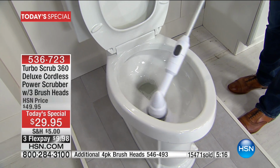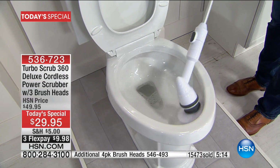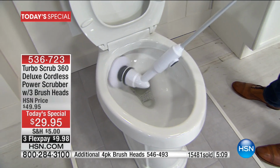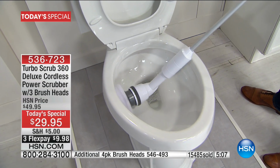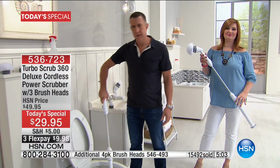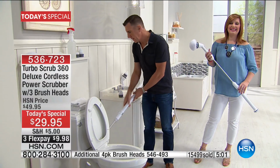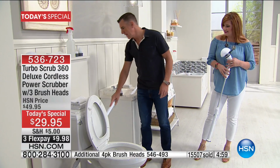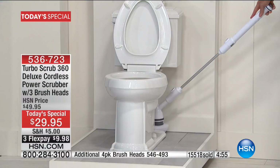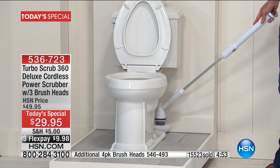Well, Nancy, how do you find it when you're using it? Is it easy to clean? Is it quicker to clean? Oh, yeah, much quicker. It's easier because you can get behind the toilet bowl, which is very hard to clean if you're an older person. So it doesn't get any easier, right? To clean the toilet, there's only one way to do it, the hard way.